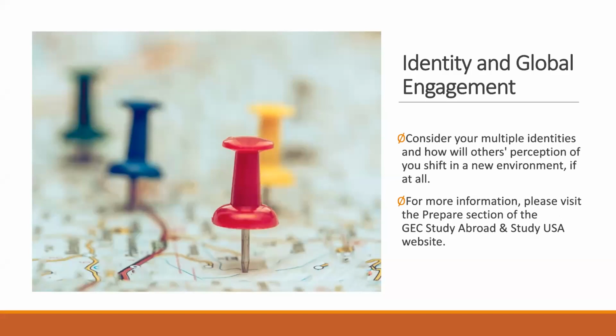We also wanted to take this moment to highlight identity and your global engagement experience. We all have multiple and multifaceted identities, and living in a different culture can change how we may be perceived by others. These new perceptions may range from being surprising to a student, or it could range from being unsettling or uncomfortable for some students. For example, as a Black identified student studying in France, it was one of the first times that I can recall being perceived as an American, which is something that I did not expect. When I studied abroad in Martinique, however, people thought I was actually from one of the neighboring English speaking countries. We encourage students to explore aspects of their country's culture on the GEC website, as well as review our section entitled Prepare that has identity-based resources for students.